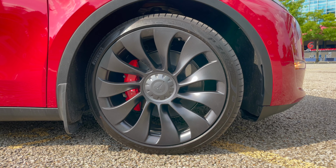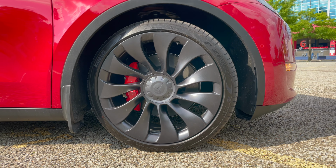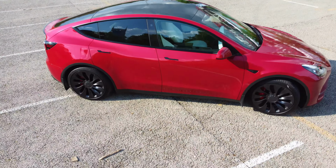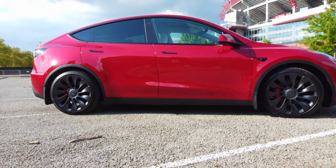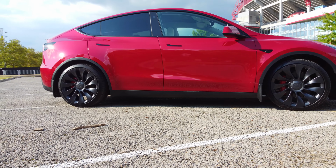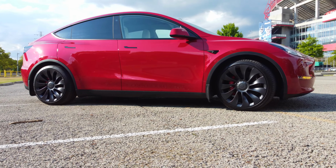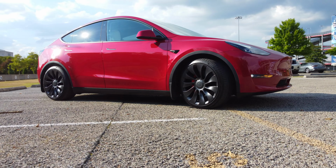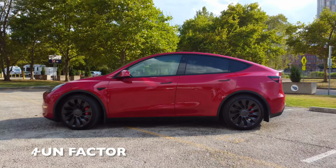What I like about the Uberturbines is the fact that they are an aggressive and sporty wheel and they further complement the overall looks of the Model Y, especially with the black accents all around the vehicle. A benefit they have is that you don't have to buy aftermarket wheels if you like the look of them, and I really am fond of the way the Uberturbines look. Also, with the Performance Model Y suspension being roughly an inch lower to the ground, it furthers the overall sportiness of the vehicle.